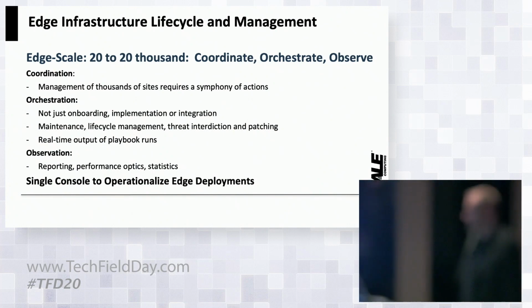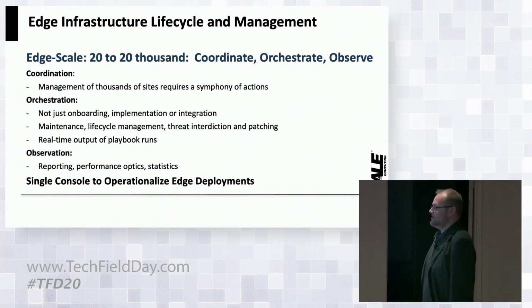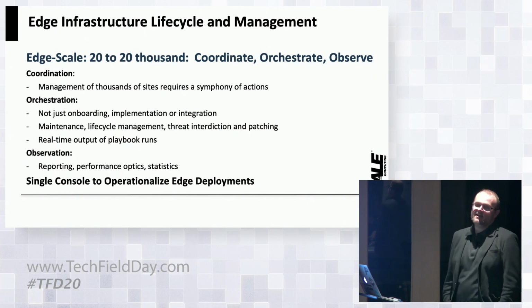So it's great for managing thousands of sites, but realistically, in the dozens to hundreds, that's where it's going to be worthwhile to have a tool that allows you to do this. And not just onboarding, and not just bringing in VMs, but really the entire life cycle of maintenance of your infrastructure, not just the VMs as well.